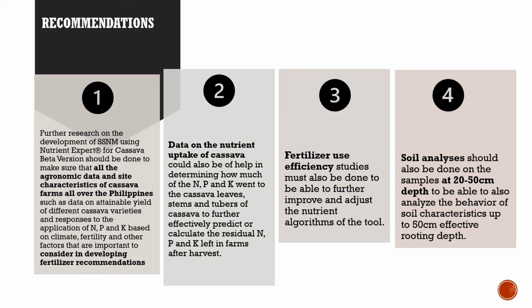Soil analysis should also be done on the samples at 20 to 50 centimeters effective depth to be able to also analyze the behavior of soil characteristics up to the 50 centimeters effective rooting depth of cassava.